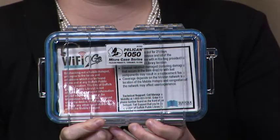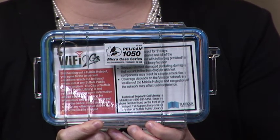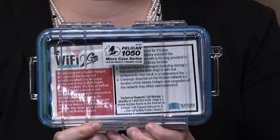So this was our answer to it, and if you come into the library and check out Wi-Fi to go, it's just going to be a little kit just like this. Inside the kit you'll have some instructions on how to get started, the actual hotspot, charger cables, things like that. Just like anything else at the library, it'll check out for 3 weeks, and if no one else is waiting, you can renew it. They can be placed on hold, and anyone with a valid Suffolk Public Library card who's 18 or older can check one out. It's as simple as that. Just come on into the library, check it out, take it home for 3 weeks.